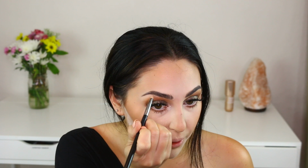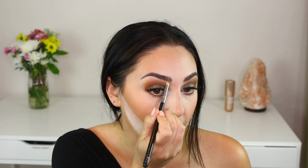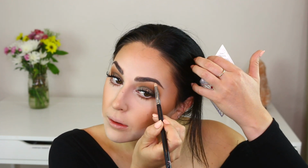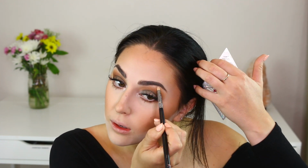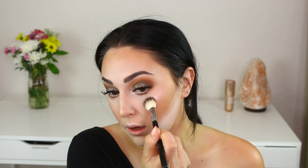And then underneath the brow bone, just a little bit. I haven't really been enjoying a brow bone highlight lately. And then just on the other brow bone. Do some on the cheeks. I'm not doing as much because the highlighters that I'm going to use are also pretty intense and I kind of want to use all of them.